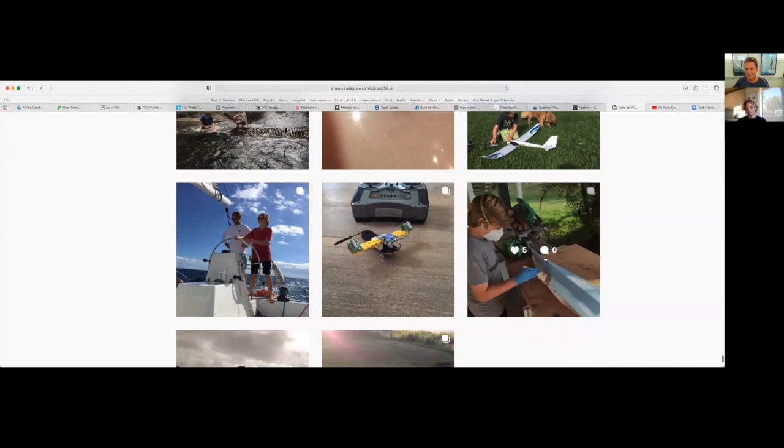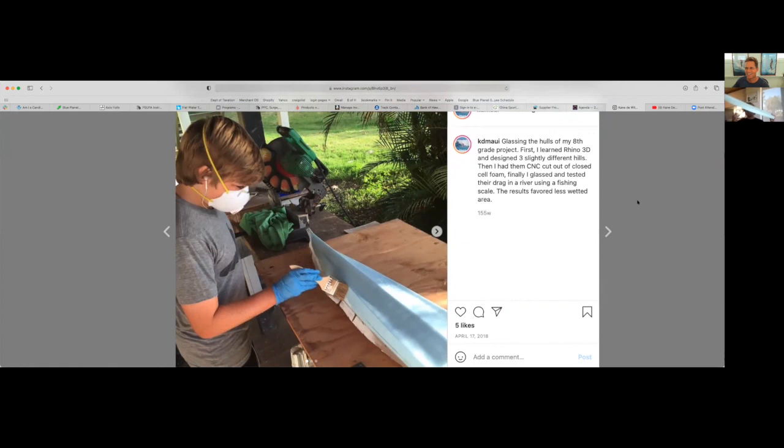This one? Me glassing. I actually have that right here. This is the first thing I ever 3D modeled. Let me go back. Oh, cool. And it's the first thing I ever glassed. And it's kind of what set me on this track, really. So that's a model of a displacement dinghy sailboat. Is that, or is it more of a planing hull?